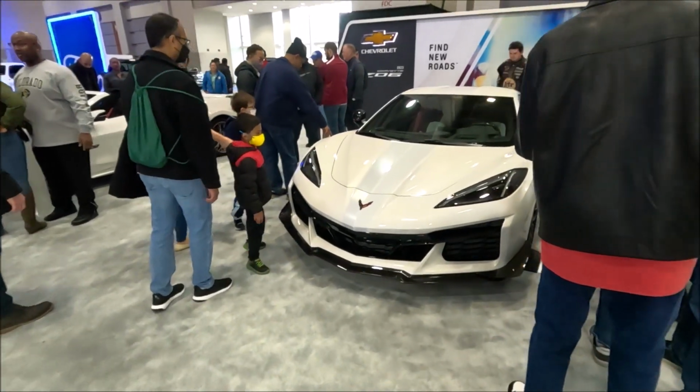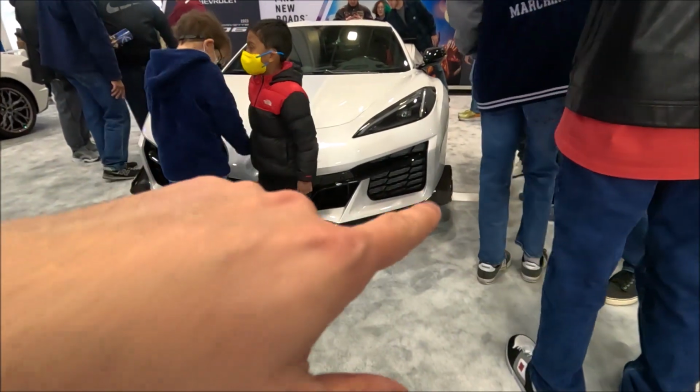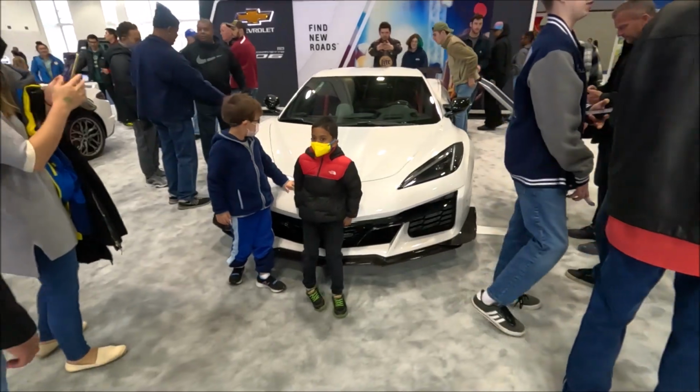Here we can get a good look at the front of the Z06. You can see it definitely does look a lot wider than the Stingray. And you got those carbon fiber canards right there in the front. So definitely a good looking car.